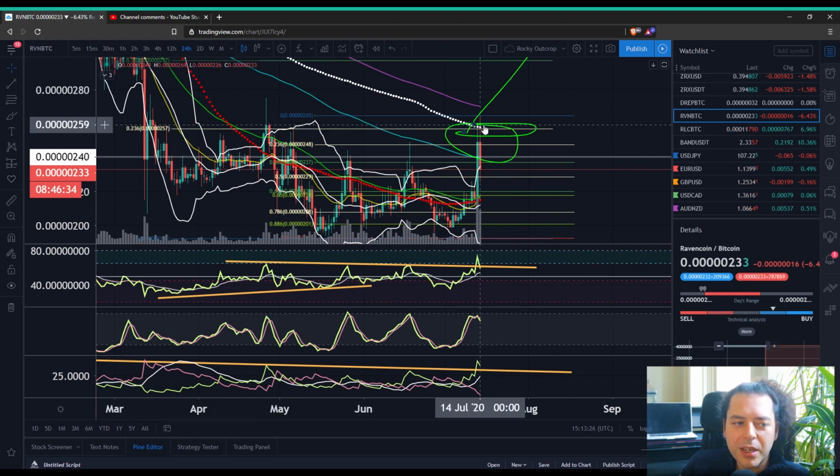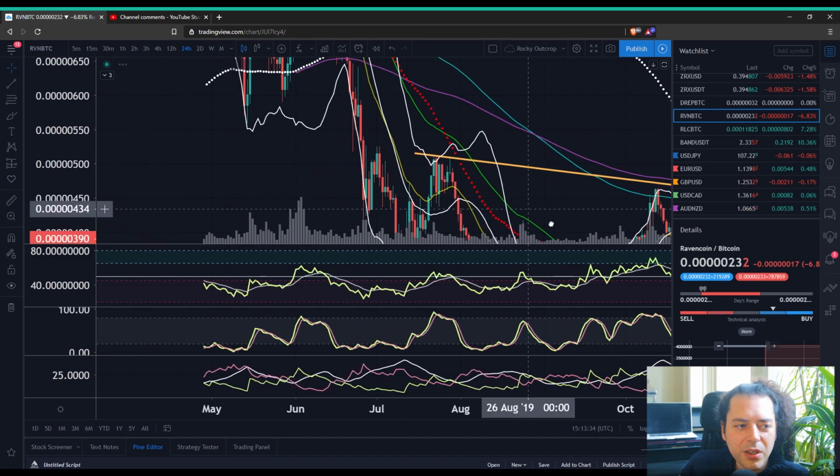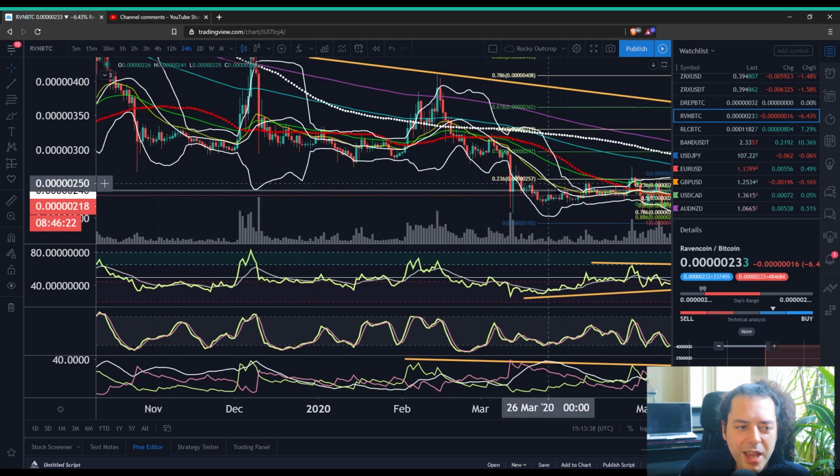So that's what I would like to see happening, moving above the 200 simple. Now, just bear in mind this is a daily time frame, and we've been in death cross conditions, well, not always, but since the 4th of July 2019. So for the last year.